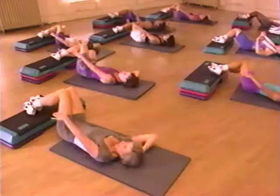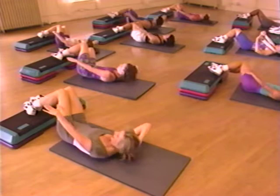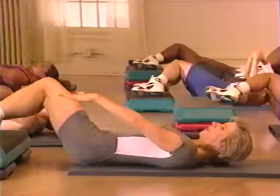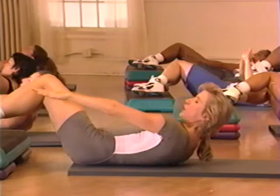Do it again. Curl up slow and back down. Let's take it to tempo. Go up and down and up and down. Good. Four more. And three. Two. And reach over towards the left thigh this time.